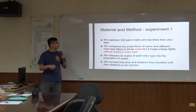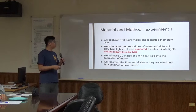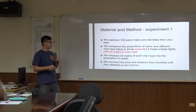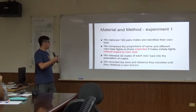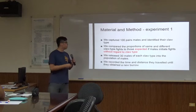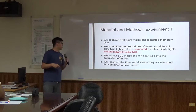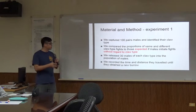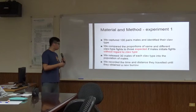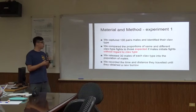And we have two experiments. This is the first experiment. We captured 100 pairs of males and identified their claw type, leptochelous or brachychelous. And we compared the proportions of same and different claw type fights to those expected if males initiate fights without regard to claw type. And we released 30 males of each claw type into the population of males. And we recorded the time and distance they traveled until they obtained a new burrow.